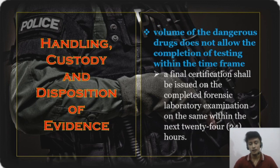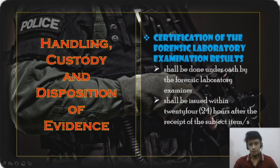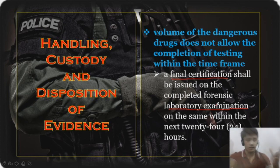They can submit a partial laboratory examination report. But as much as possible, the certification of the forensic laboratory examination result should be given within 24 hours. If that is not possible, the partial laboratory examination report is submitted within 24 hours, and the examiner continues the other day. When finished, a final certification shall be issued on the complete forensic laboratory examination within the next 24 hours. So that is another extension. That is the protocol for the certification of examination, which must also be submitted within 24 hours.